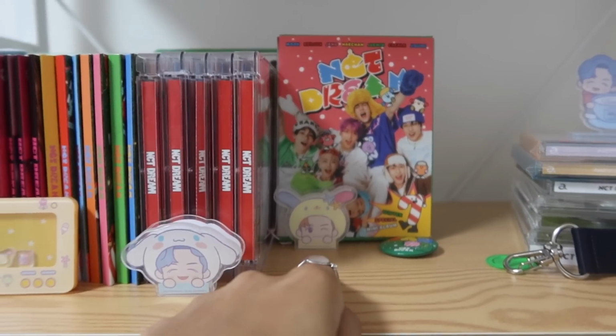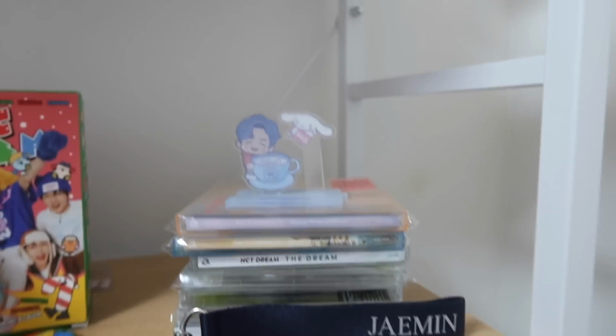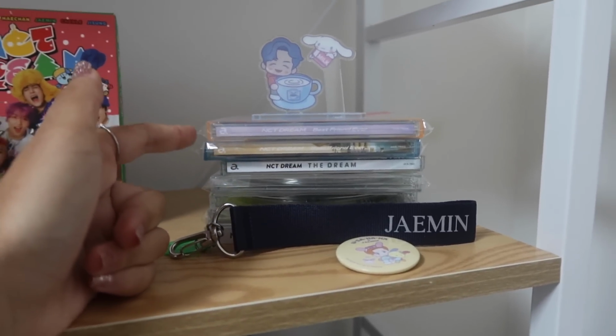Again, more little Usahana Jaemin. We have a little Candy pin. Then we have a little Jaemin wrist strap. More Usahana Jaemin. Then we have Cinnamon Roll Jeno. And then all of these are NCT Dream's most recent Japanese album, Best Friend Ever.